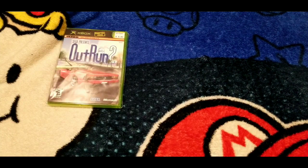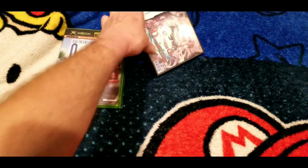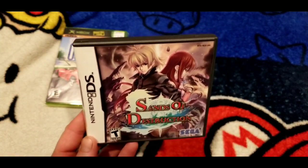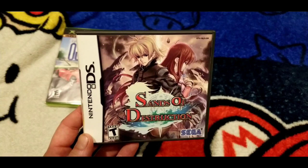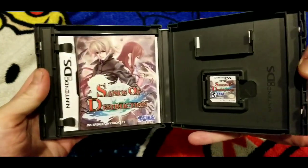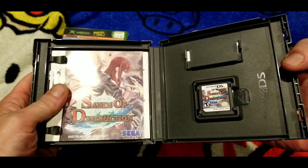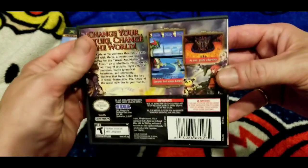All right, next game. I had this game card only, but I saw this there and asked if it was complete. The man said it was. So, Sands of Destruction. I don't know why I'm tossing these things around, right? All right, Sands of Destruction. I wanted this game complete for a while. Yeah, you can order this stuff online, but it's more fun to just find it in the game store. Look at this. Oh my God. With the manual and the card and the artwork. Look at that.